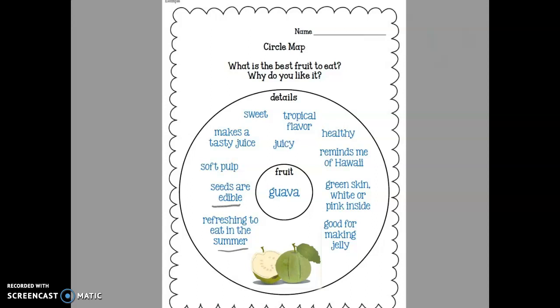They said that the seeds are edible, so that's nice. You don't have to worry about the seeds. It has a soft pulp, makes a tasty juice. It is sweet, has a tropical flavor, is juicy, healthy, and it reminds them of Hawaii. It's green skin, white or pink on the inside. They must like the colors. And it's good for making a jelly. Well, they are going to pick 3 of these ideas to focus on.